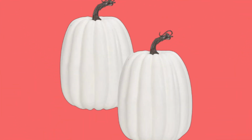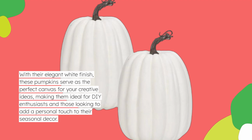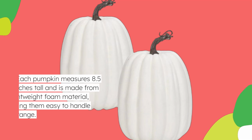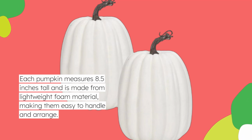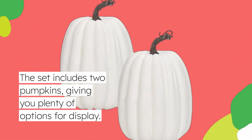With their elegant white finish, these pumpkins serve as the perfect canvas for your creative ideas, making them ideal for DIY enthusiasts and those looking to add a personal touch to their seasonal decor. Each pumpkin measures 8.5 inches tall and is made from lightweight foam material, making them easy to handle and arrange. The set includes 2 pumpkins, giving you plenty of options for display.